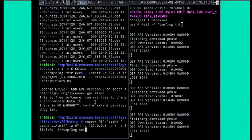Okay, the phones are started. And here I have another application where I tell him to listen to ARFCN 671. This is the cell, the only cell you get here for this provider. Okay, 4 phones, and here I introduce the TMSI of my target.